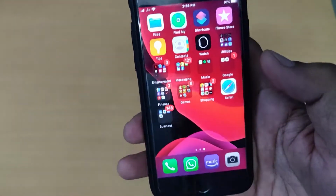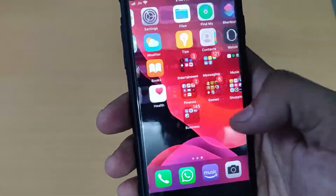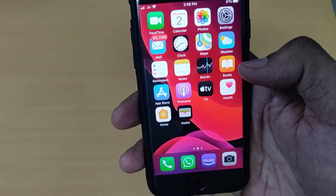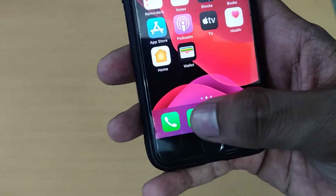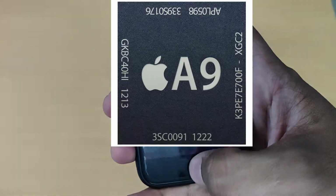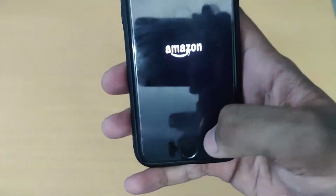So coming to the performance side of things, this is the iPhone 6s that I have been using for about 4 to 5 months now. As you can see, this is a 64GB model that I have already preloaded with lots of apps and games. It also features a lot of security, like Touch ID, which is still available. You use Touch ID and you're able to go into the apps. So it provides security in that way, and multitasking is also a breeze.